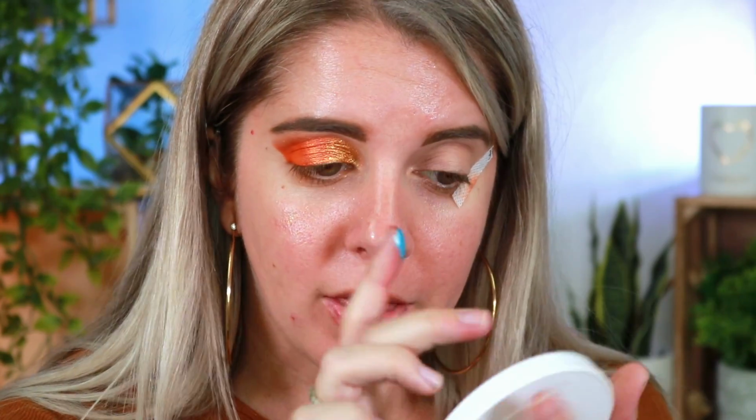All right, now for this side, we're going to go into the shade Frosted. This beautiful blue shade. We're going to start to put that in the inner corner.